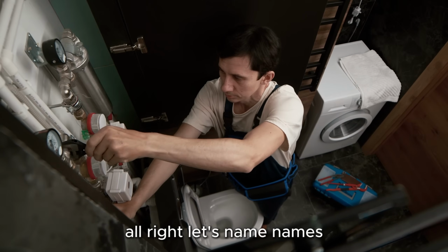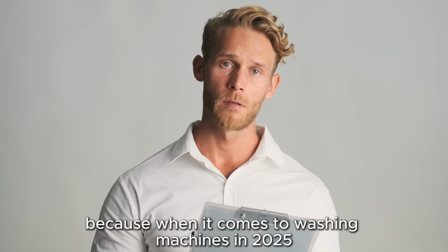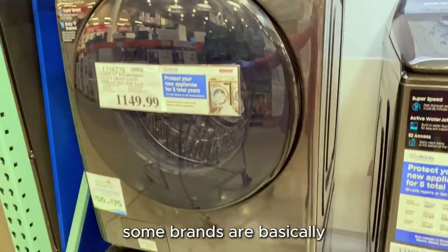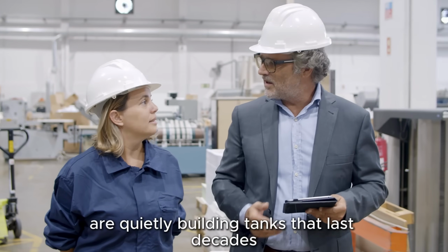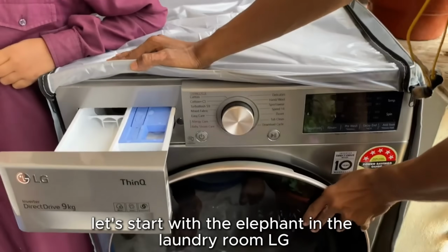All right, let's name names. Because when it comes to washing machines in 2025, the logo on the front often matters more than the features on the box. Some brands are basically begging for a class action lawsuit, while others are quietly building tanks that last decades. Let's start with the elephant in the laundry room, LG.